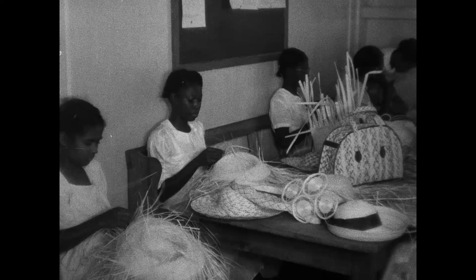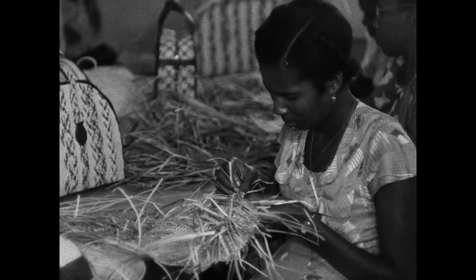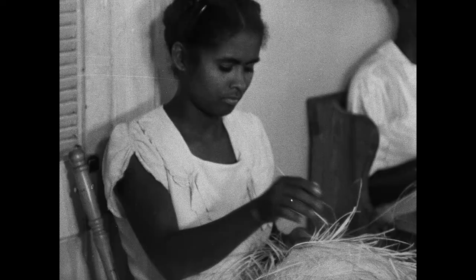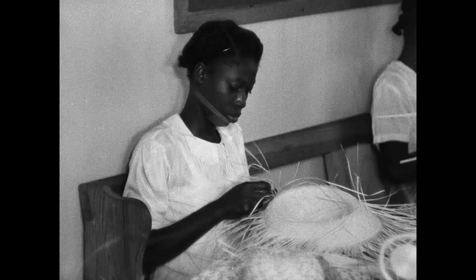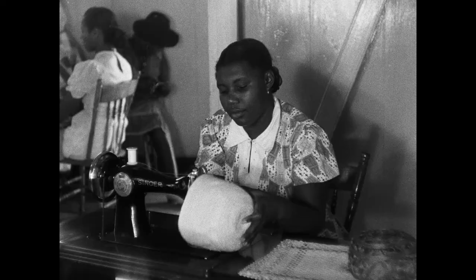In order to encourage the development of local handicrafts, an organization has been formed to teach the young native girls the art of hand weaving. They work with local materials and make a wide variety of useful articles, which find a ready demand both with residents and visitors.